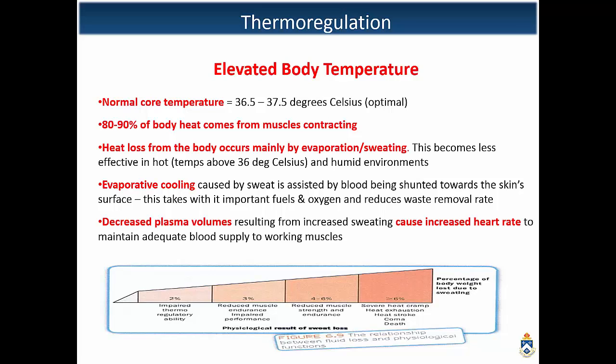What we do when our body temperature starts to rise is we need to bring it back down, and we do so via sweating. Most of the heat loss from our body occurs this way. What happens is we lose water off the surface of our skin, and that acts as a cooling mechanism. A good way of thinking about this is when you're at the beach or at a pool on a really warm day and you come out of the water, and even though it's really warm, you feel quite cool when the wind comes across you. The reason why that happens is that it evaporates and it cools you down.